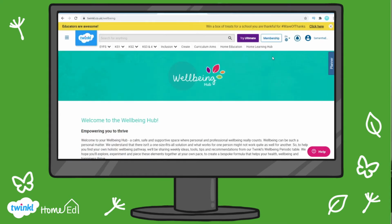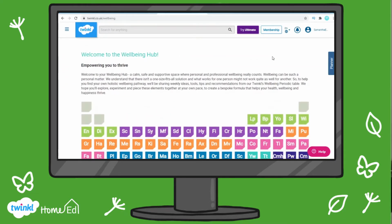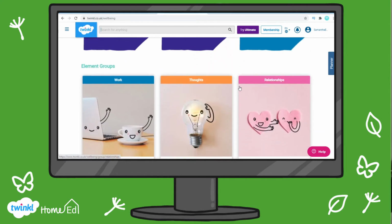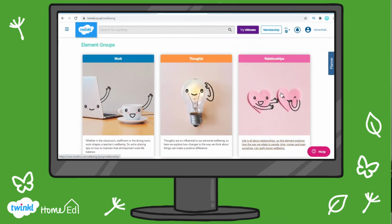The Wellbeing Hub has everything you need as a calm, safe and supportive space where you can go to get help for yourself or your children, and lots of resources. So you can make your own bespoke wellbeing package. There are lots of different elements to the Wellbeing Hub, and if you scroll down further, you'll see these elements in their colours. So it's thoughts, relationship, work, health, children's wellbeing and balance.